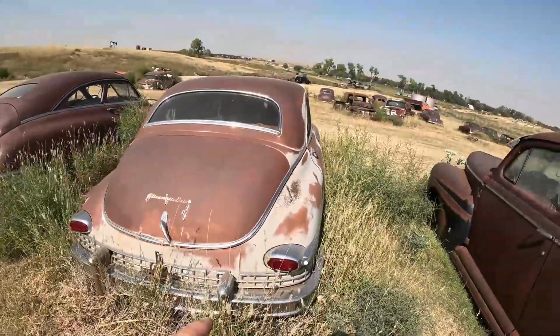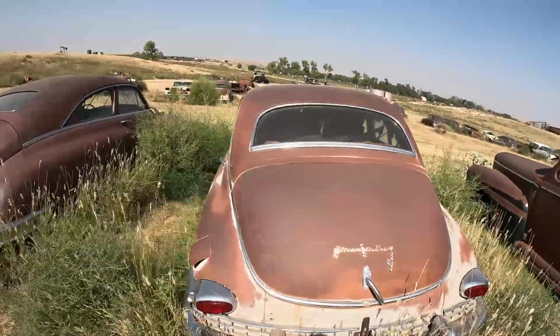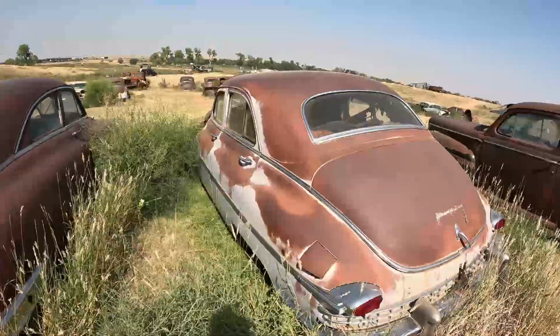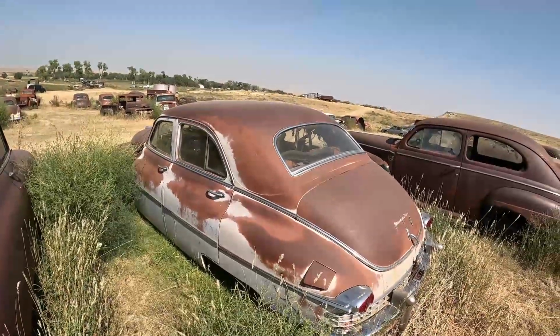And still have taillights in it. Still really complete and clean. But man, it's ugly. Real ugly.